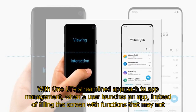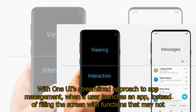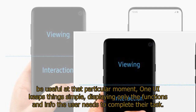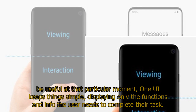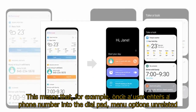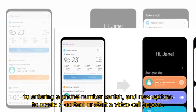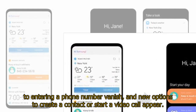With One UI's streamlined approach to app management, when a user launches an app, instead of filling the screen with functions that may not be useful at that particular moment, One UI keeps things simple, displaying only the functions and info the user needs to complete their task. This means that, for example, once a user enters a phone number into the dial pad, menu options unrelated to entering a phone number vanish, and new options to create a contact or start a video call appear.